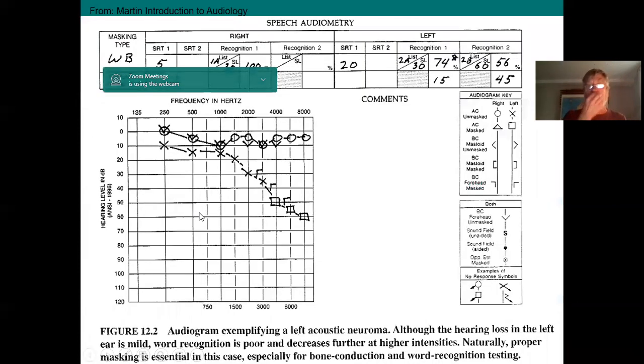Now, here's another example out of Martin, the textbook that you may have. I'm not sure if your version even has this, but have a look anyway. This one's saying an acoustic neuroma, an audiogram showing a left acoustic neuroma. Although the hearing loss in the left ear is mild, word recognition is poor and decreases further at higher intensities. Naturally, proper masking is essential. Well, let's look at what they're saying here.